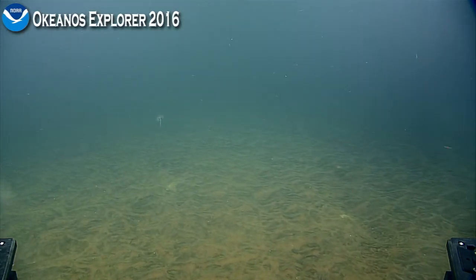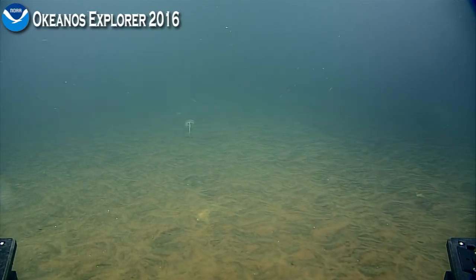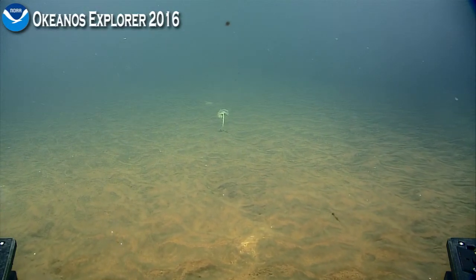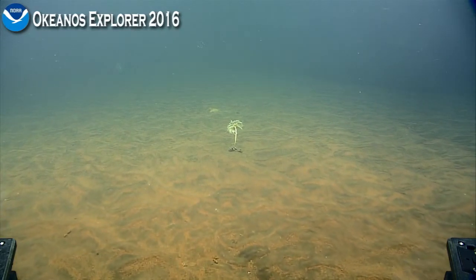I don't see it. No, you're still 12 meters out. You want to zoom my sonar in a bit? Yeah. You want this guy 30 meters first, though? Sure. Okay. Let me know if it's too bright, too hot.